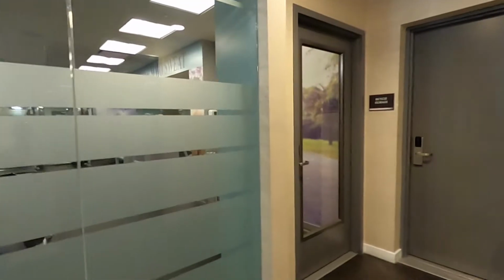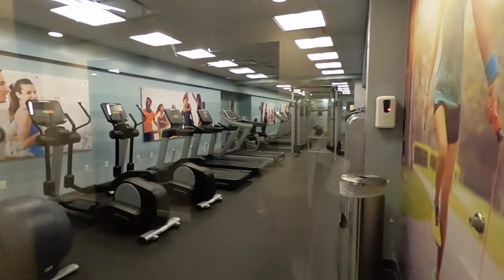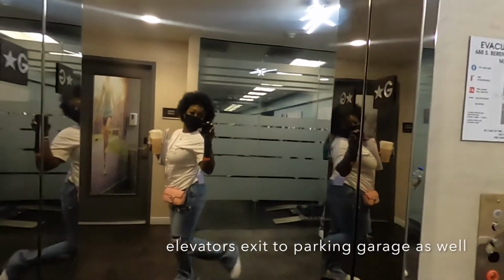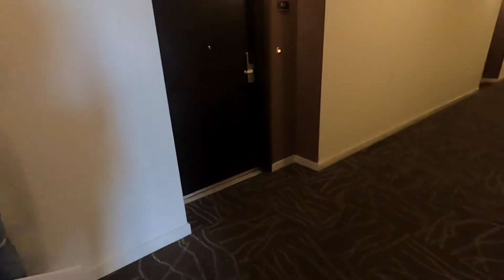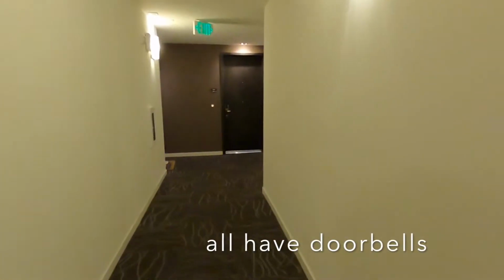Mail room. So this is actually the second building, as y'all saw there. That was the mail room and the entrance to it. I think it's nice because the elevators exit out to both sides, so you don't have to walk through the building. And the gym is popping. There's a gym in both buildings, which is really cool. It's cute. The hallway is a little dark.